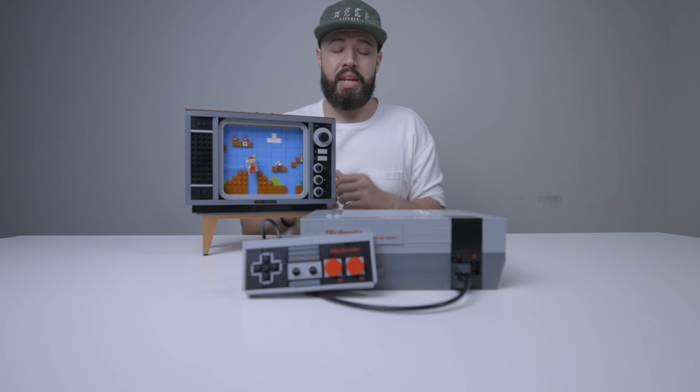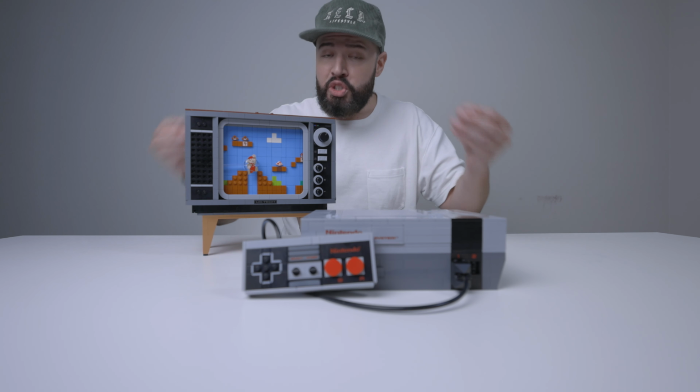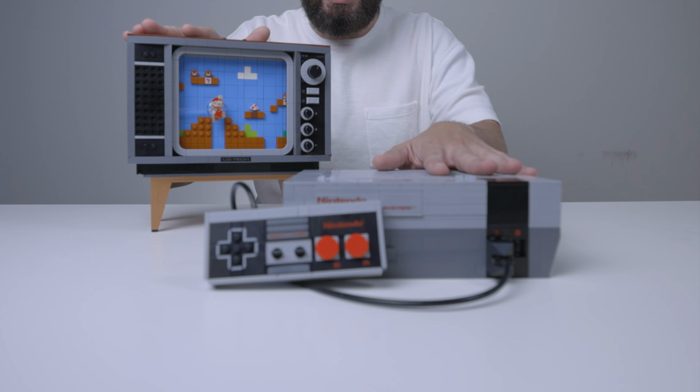So let's go ahead and get started on the overall look and design of the LEGO NES set. And I believe that look and design are very important because that initially is what attracts you to the set and makes you want to purchase it. And I believe this nails that.